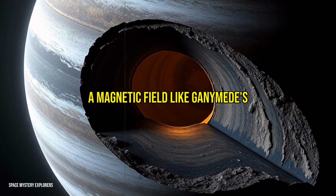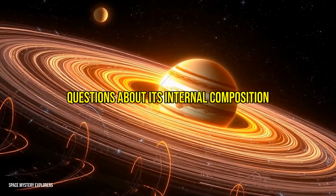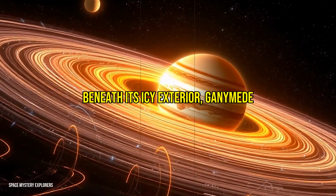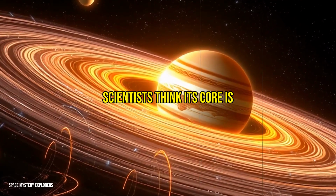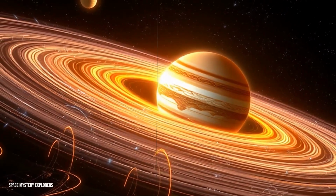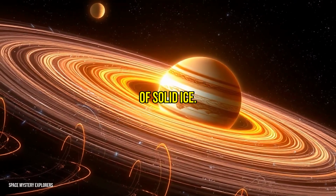A magnetic field like Ganymede's is typically associated with planets, not moons, and raises intriguing questions about its internal composition and history. Beneath its icy exterior, Ganymede is believed to have a layered structure, much like Earth. Scientists think its core is metallic, surrounded by rock, and then an expansive mantle of ice. Hidden within this layered arrangement may lie a subsurface ocean, locked beneath a thick crust of solid ice.